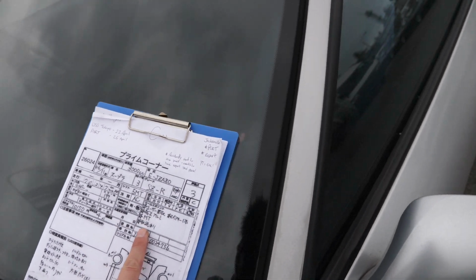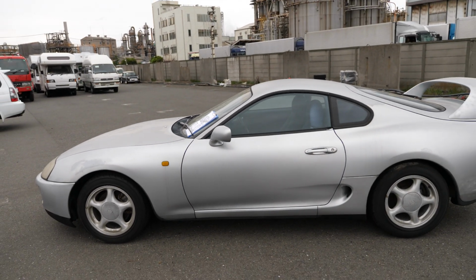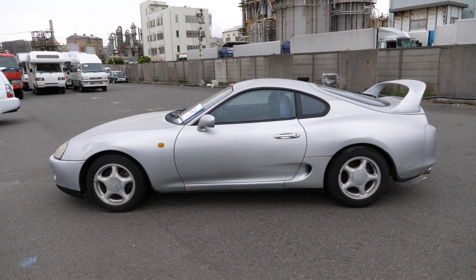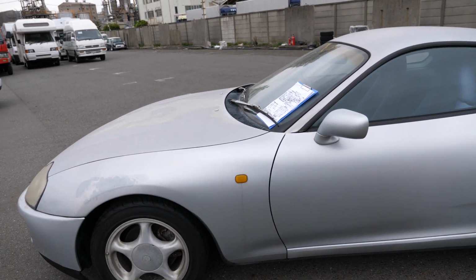And here's something to mention about the car. There's not a single modification on it. Everything is original. And that's only like 5 to 10% of the Supras now, whether it be exhaust, suspension, wheels.